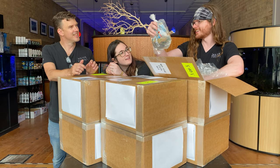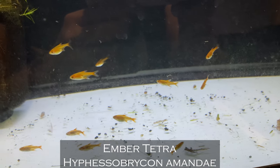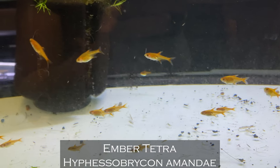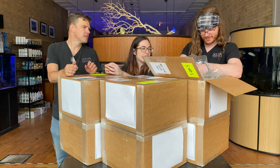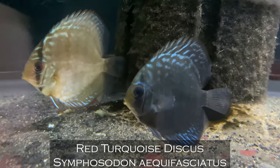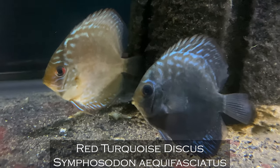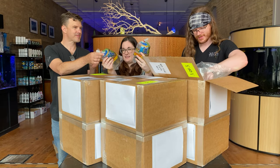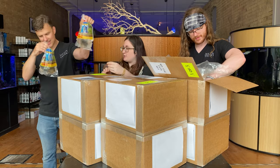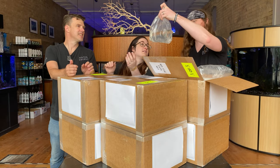These are Ember Tetra. That's a tetra I can't get enough of. They're just so cool. One of the smaller ones, still really gorgeous color though. A red turquoise discus. Nice. The discus have been coming in amazingly. And a second one. Sweet. Excellent. Wow, those are beautiful. Yes, they are.